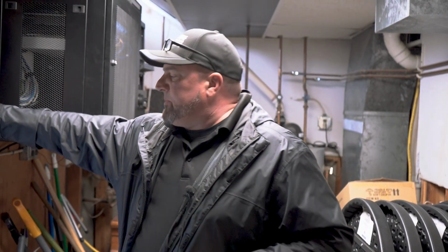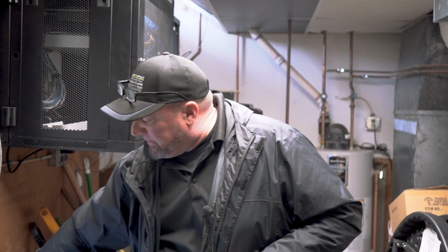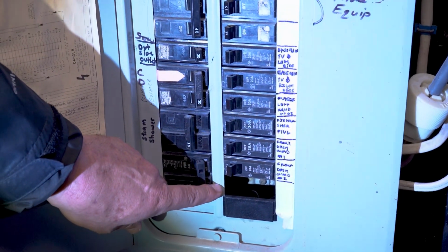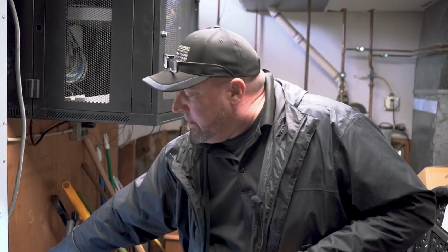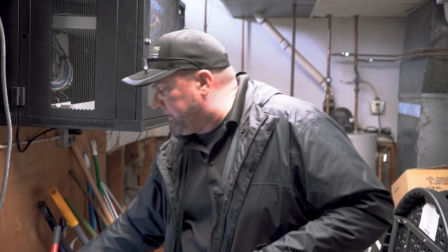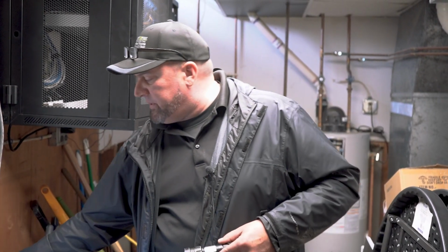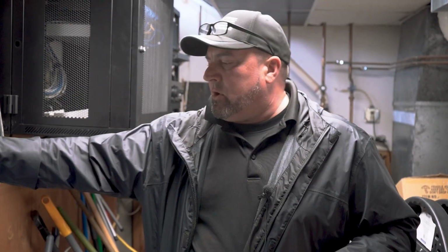Over here, I didn't take this panel off, but I do see a safety concern. Right here, there's a little plastic breaker cover, but the one above it is missing. This is dangerous because kids, or someone, could stick their fingers in there and it could be fatal. So the 50-cent piece of plastic could save someone's life. Okay, so that would be something I would call out as well.